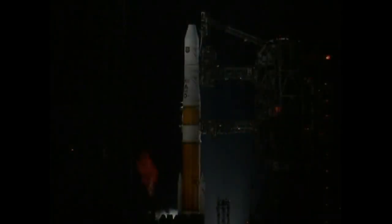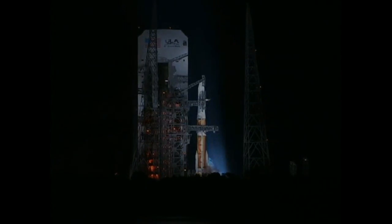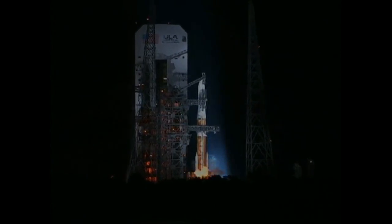Minus 30. Green board. Minus 25. Flight lock in. SRM TVC blowdown. Minus 15. Is armed. Roll for ignition. T minus 10. Nine, 8, 7, 6, 5.